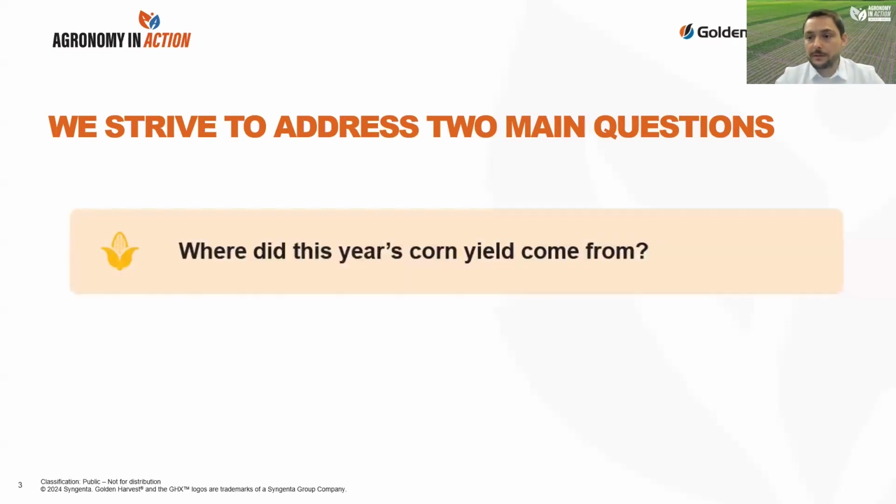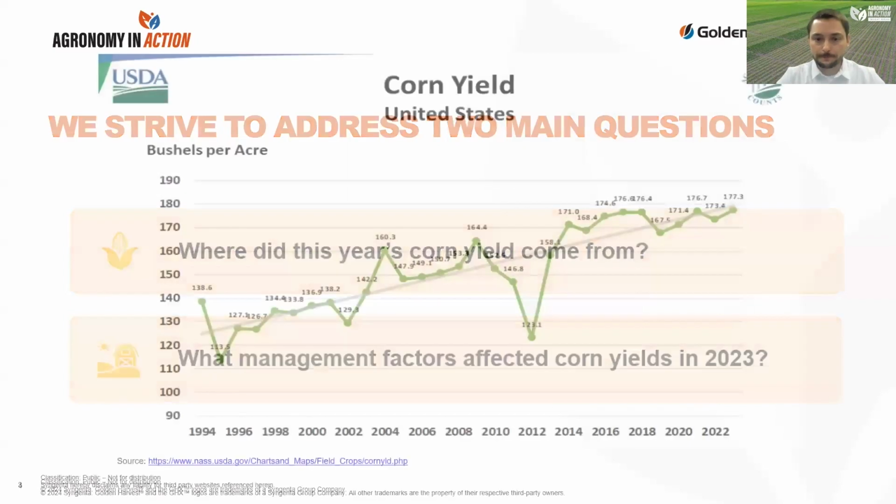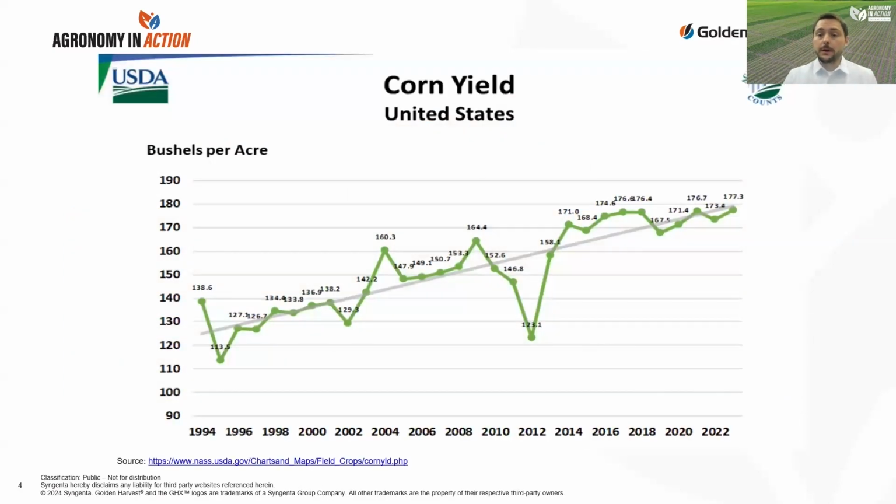The first one is a recap of where the corn yield came from this year. In talking with many of you and many other customers, I think the yield surprised a lot of people, and there are some key factors that really helped drive yield throughout the course of the year that we want to help explain. The second is, what are the management factors that we observed this year that we think we need to implement into our farming practices to help continue to drive corn yield as well as corn profitability going forward? So where do I want to start with this?